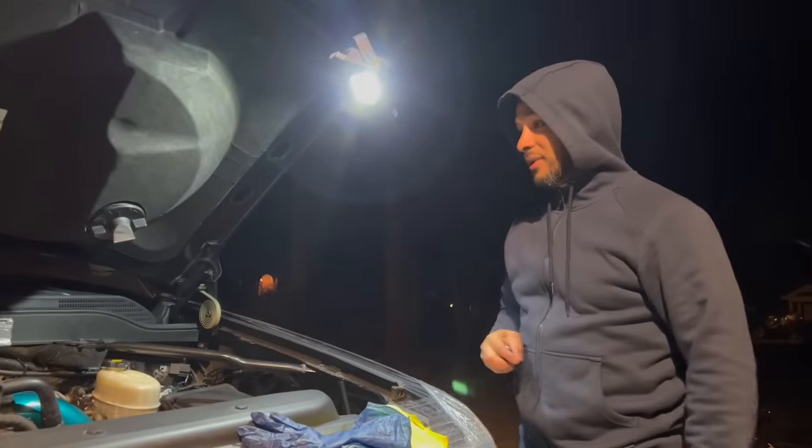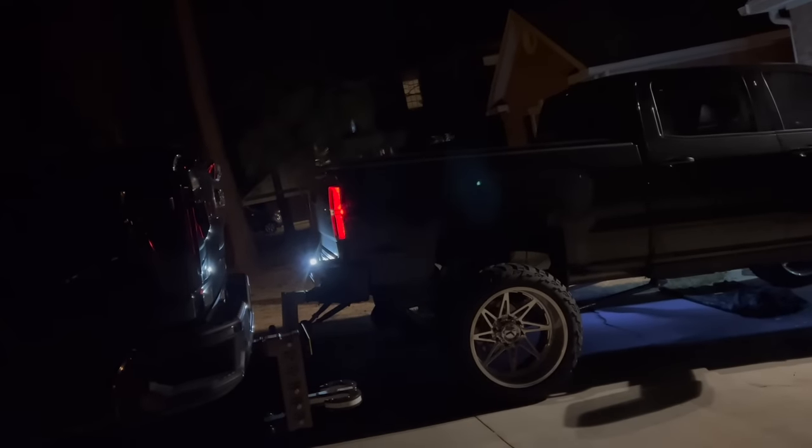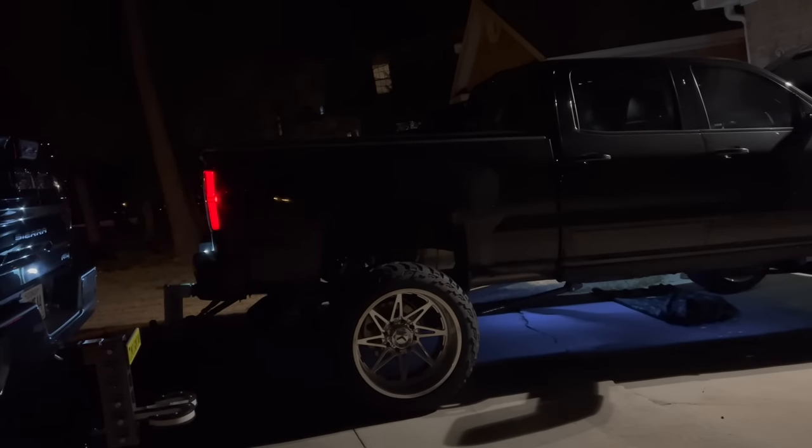Everything was torqued down, so it's ready. Let's see what happens. All right, it hasn't been started in a week. And that's it. It's a legit cold start with the new turbo. Not sure why he's not starting it.